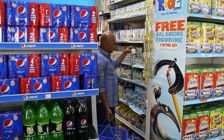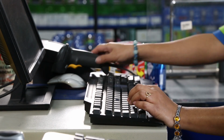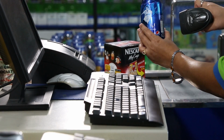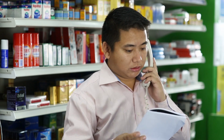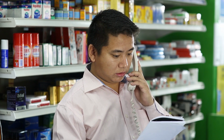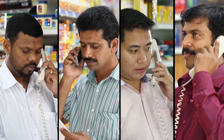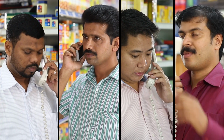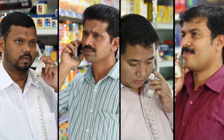On a busy day at a convenience store, it's business as usual. As stocks run out during the course of the day, the buyer at the store makes a list of all the items he needs. He then calls up the Jaleel Wholesale point to place an order. However, between 7 and 11 p.m. is when almost all the buyers call to place orders. This leads to line congestion and long waits.